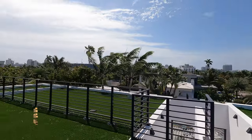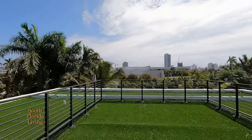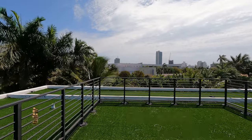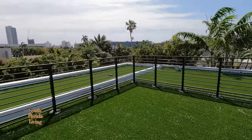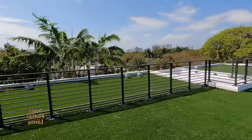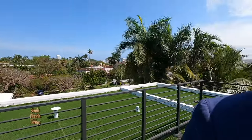Beautiful, man. We're here in Miami Beach. Literally Miami Beach Senior High is down the street. Nice. So this is it. That's it, my friends.